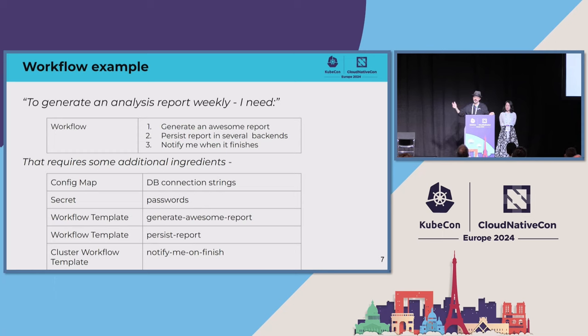Let's start our journey with an application team that runs some financial analysis report on a weekly basis. For this, they may generate a workflow that starts generating data from various data sources, does some calculations, and then persists the results to wherever they need to go, and at the end, sends a Slack message to notify that it's done. In this case, we know that our users deal with two kinds of resources that have very different characteristics. On the one hand, we have the workflow that starts and ends at some point, and after that is no longer needed on the cluster and can be deleted to free up etcd resources. On the other hand, that workflow requires a number of other resources on the cluster to work properly, such as config maps with connection strings for how to connect to the database, or secrets with authentication credentials. Those kinds of resources generally stay on the cluster.